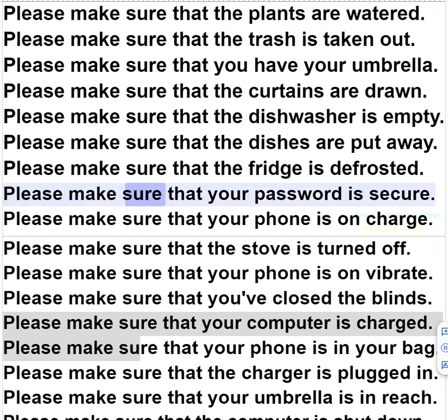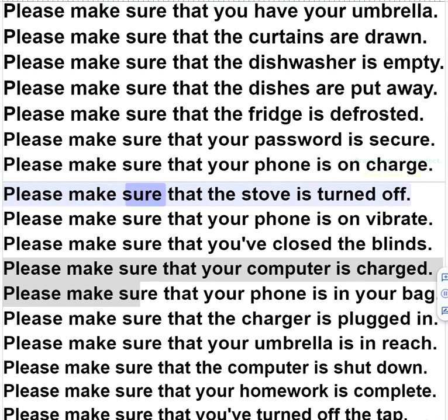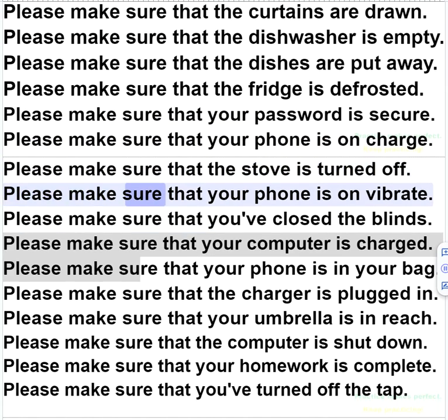Please make sure that your password is secure. Please make sure that your phone is on charge. Please make sure that the stove is turned off. Please make sure that your phone is on vibrate.